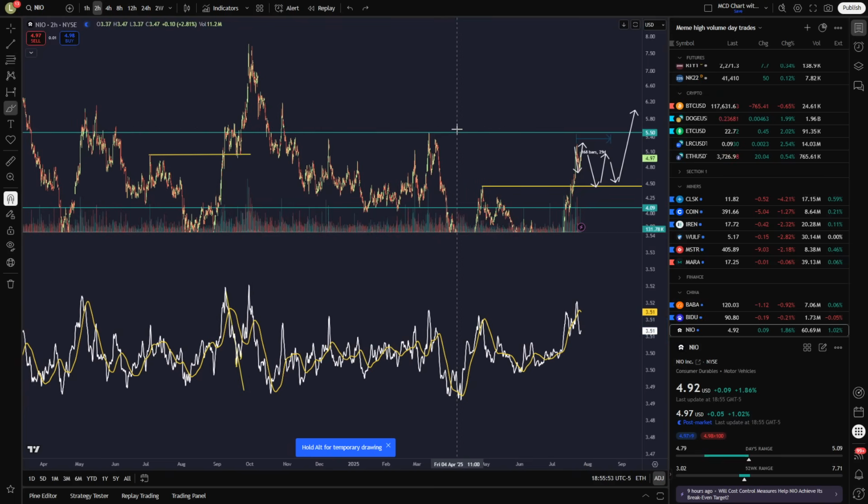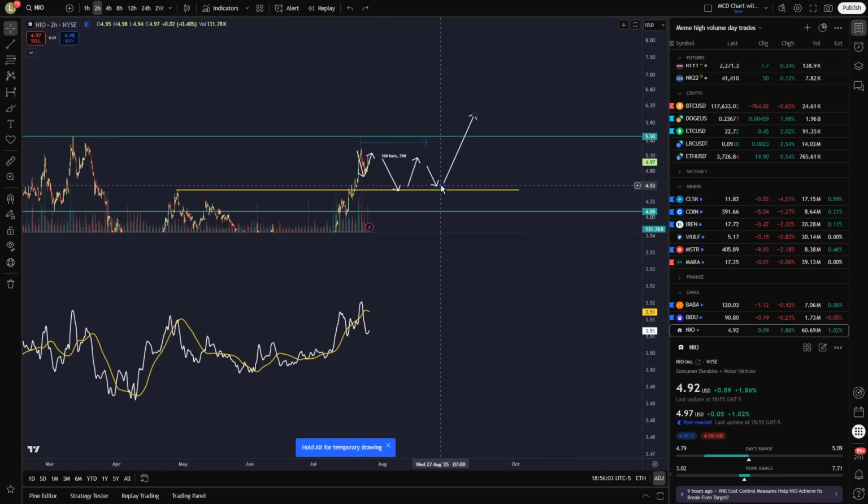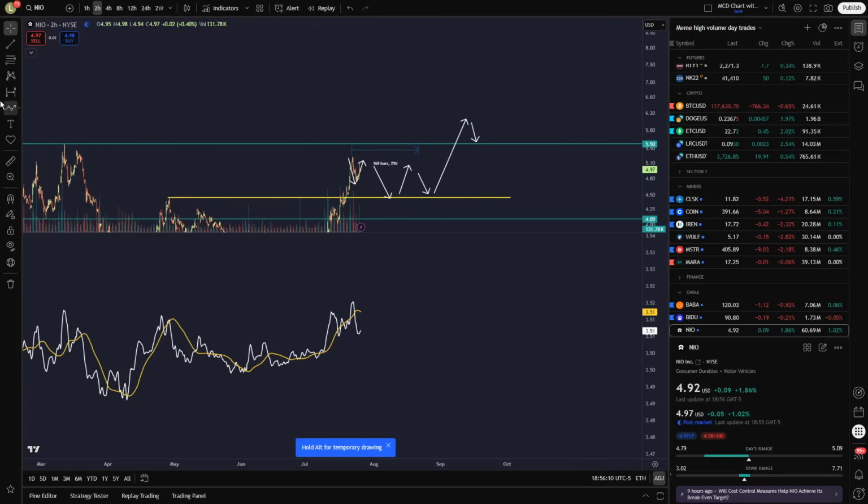It's just a matter of what it will do once it makes that next big move. Is it going to blast up? This is what I think could happen, and what I want to happen. I want it to blast above 550, not even reject. You get that quick test, and off it goes. That's what I would love to see.